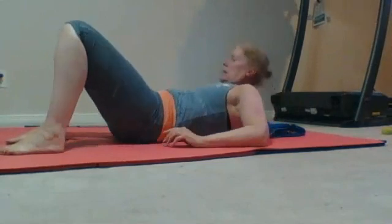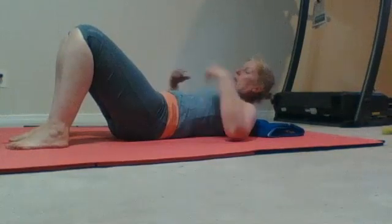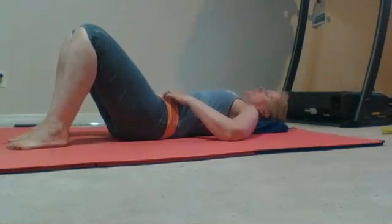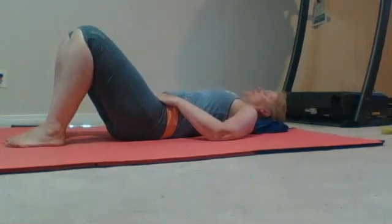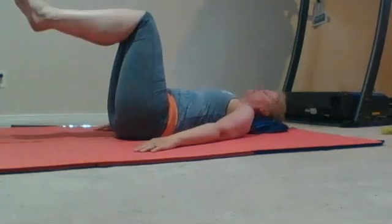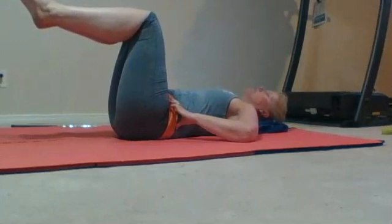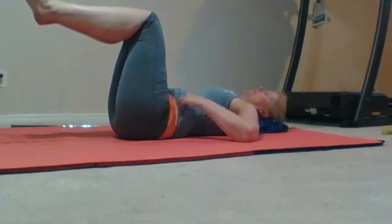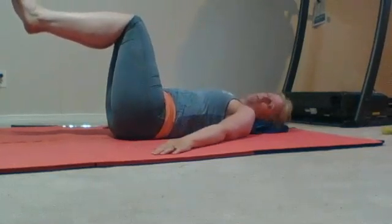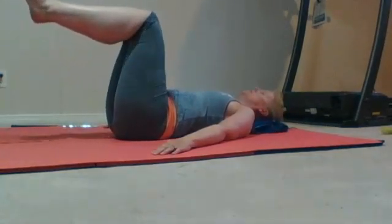Okay, we're going to combine a little bit of rotation through the hips and rotation at the upper body. So we're going to start initially with just working through the hips. So abdominals are tight, and we're taking these legs back up into this tabletop position. So it's really important that you keep control through this low back and abdominals tight, so you're not putting any stress through that area.